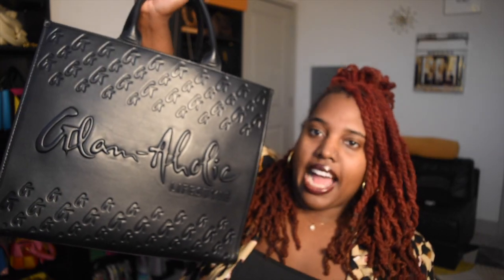So I love this as a great work bag. You can also use this as a travel bag as well because of how big it is, but I think this is perfect for work. If you're going into an office building, if you have to carry your laptops, if you have to carry your snacks, if you have to carry your water jug, everything will fit in this bag.